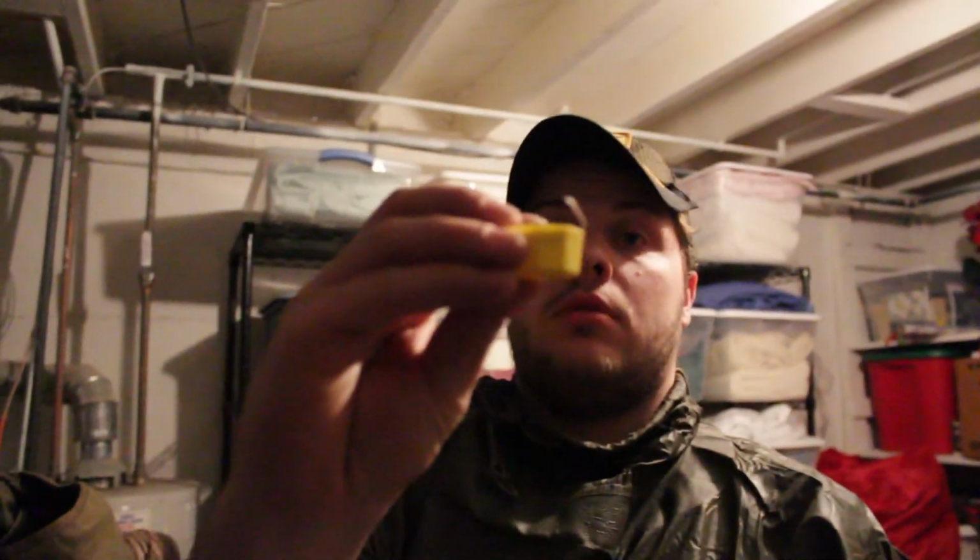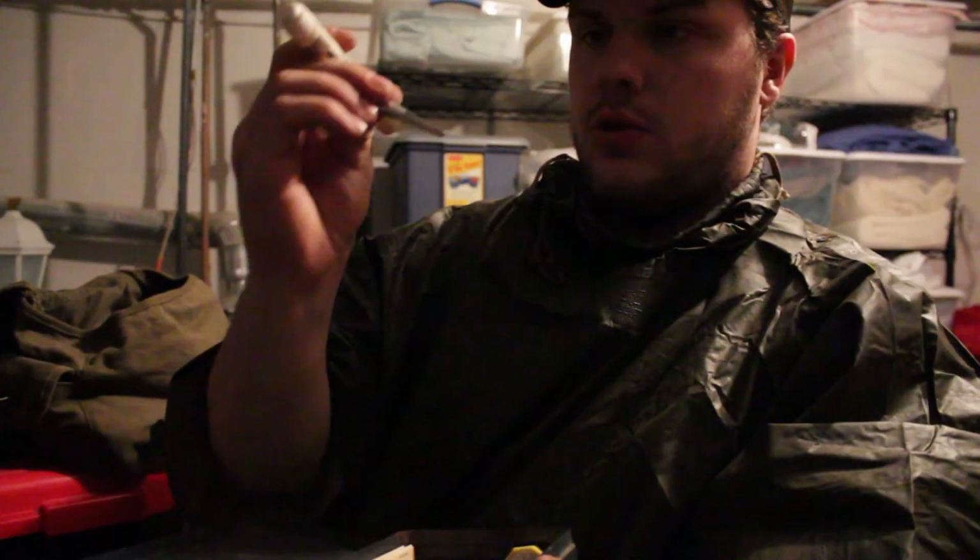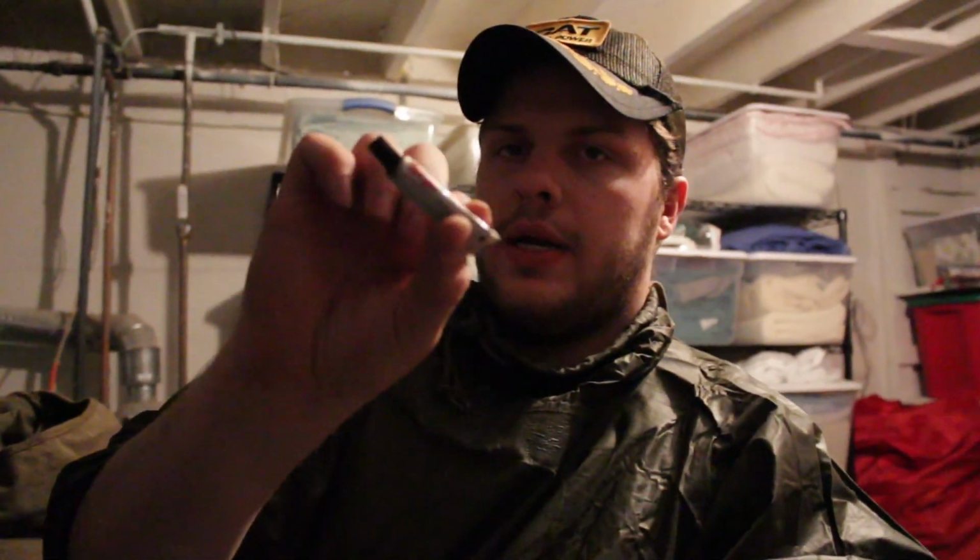Floss for stitching. Stitching people's anything. Torn anything. Tweezers. Stye. You don't want to get one of those in your eyes. Those fucking burn. Get those from horses. Pain reliever, antiseptic. Very handy. Waterproof matches. You know, can't go wrong.